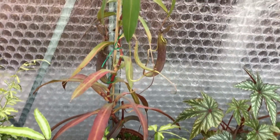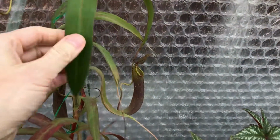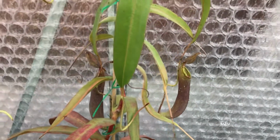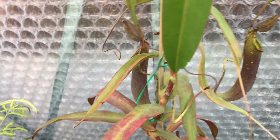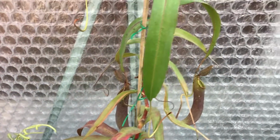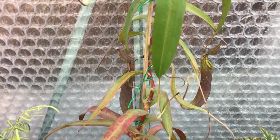You don't really need to feed them. I have heard that you can give them a spray with something, but they catch their own food, unless you've got them in a place like in the house where they're not going to get anything. Then you might want to drop an Osmocote pellet into there. I've heard people putting fish food in, but really the best thing is if you can catch a bug and stick a bug in there.